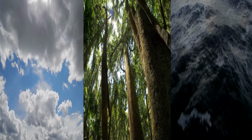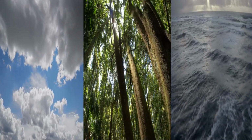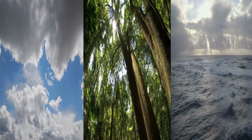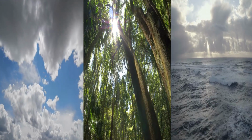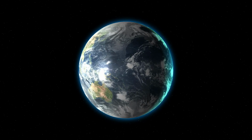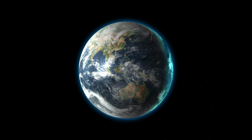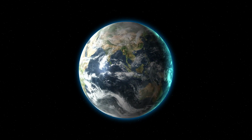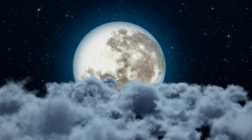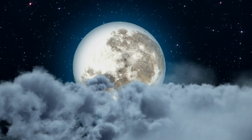From swirling clouds painting the sky to lush green forests and the vast blue of the oceans, Earth is a vibrant, dynamic place. It's a delicate balance of conditions that has allowed life to flourish in countless forms. Truly, in the grand expanse of our solar system, Earth stands out as a precious jewel, a vibrant and life-sustaining home.